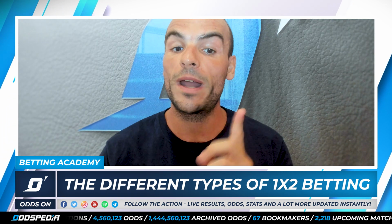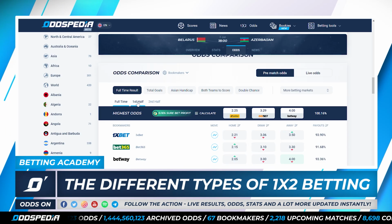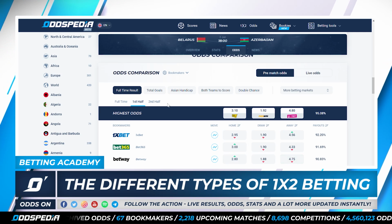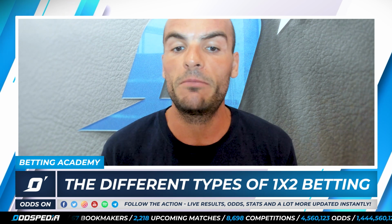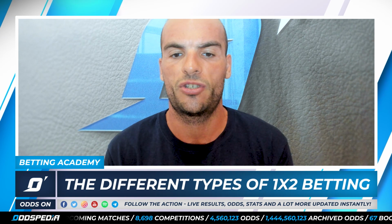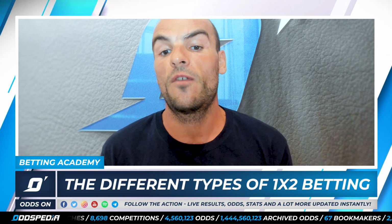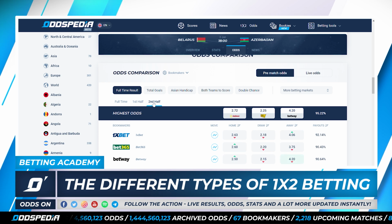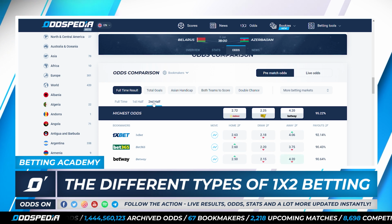Then we have 1x2 first half. Here we will try to guess only who will win the first half of the game. So in a football game, only the first 45 minutes will be taken into consideration. We can also bet, of course, on 1x2 second half. So in this case, we will try to guess who is the winner of the second half of the game.